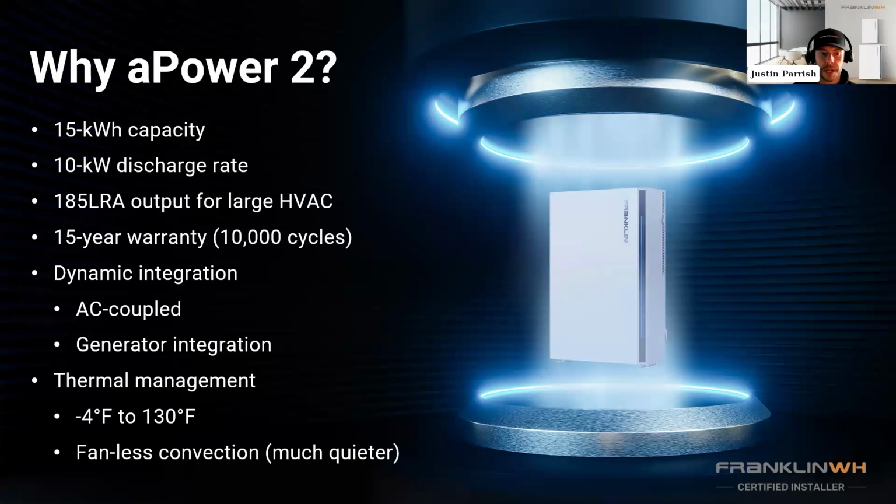Absolutely. So extremely excited to introduce the aPower 2 to the world and the Carolinas specifically. The aPower 2 is a 15 kilowatt hour capacity battery, meaning each aPower 2 that would be installed on site, you'd have 15 kilowatt hours to consume, fully depletable. It has a 10 kilowatt discharge rate, so your continuous power each aPower 2 can provide would be 10 kilowatts continuously.